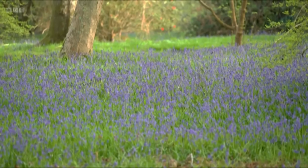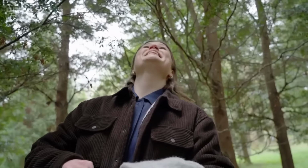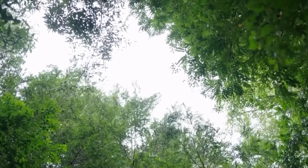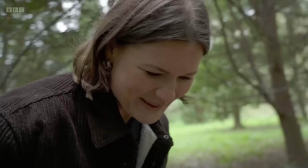I think I'm quite attracted to this little bit over here because there's a little opening and the tree canopies are coming in, and we will have a little snippet of that at Chelsea, so I'm gonna go with this spot.